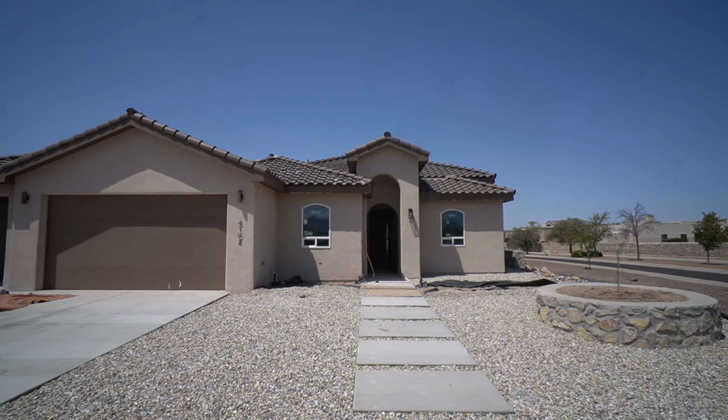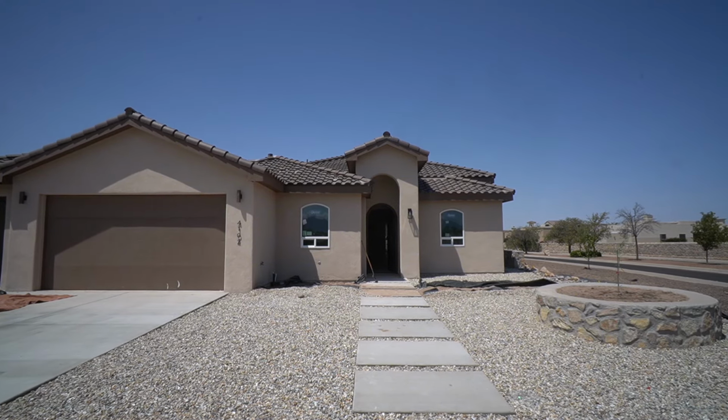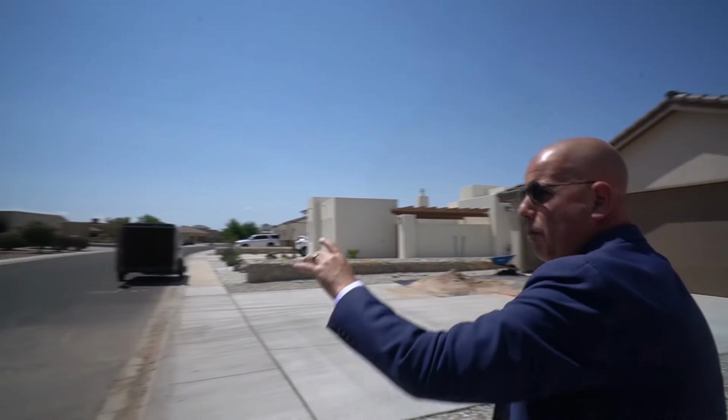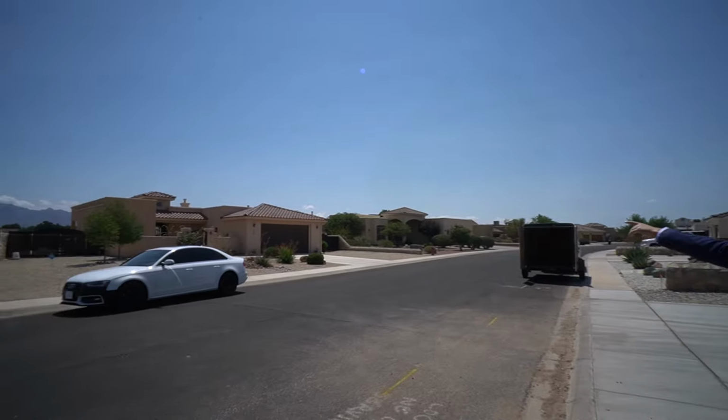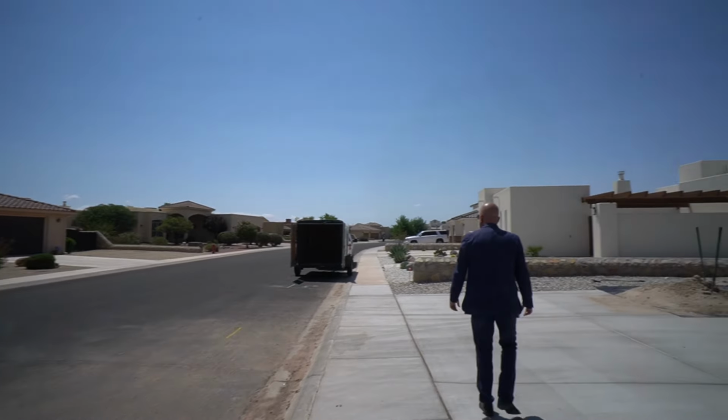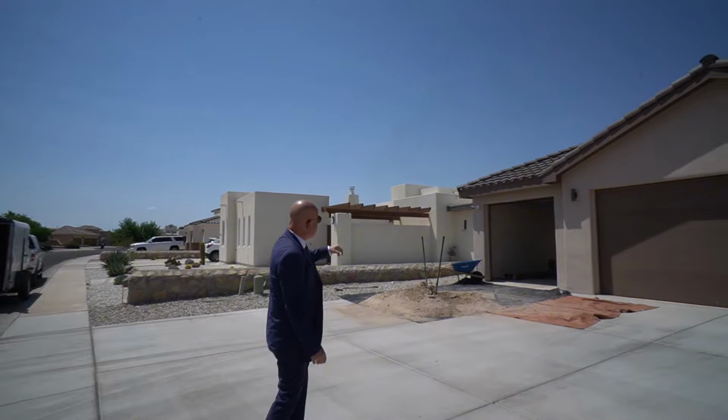This is on a humongous home site in the Sanctuary on a corner, and every home out here in the Sanctuary is different. If you pan around this way, you can actually see some of the homes they've done, and they are all very stunning, very beautifully done. There's some contemporaries, Southwest contemporaries, Spanish colonials, Tuscans, just beautiful Mediterranean homes as well.